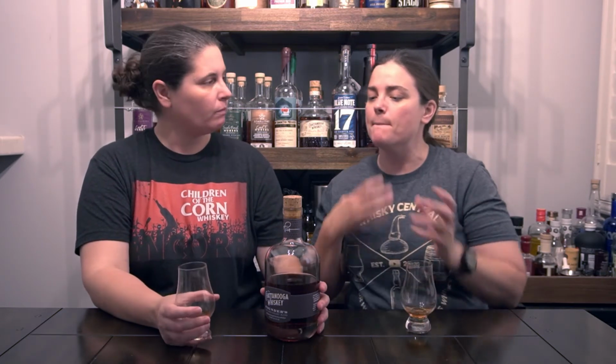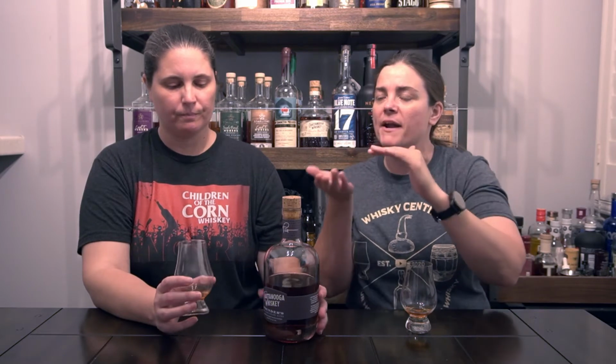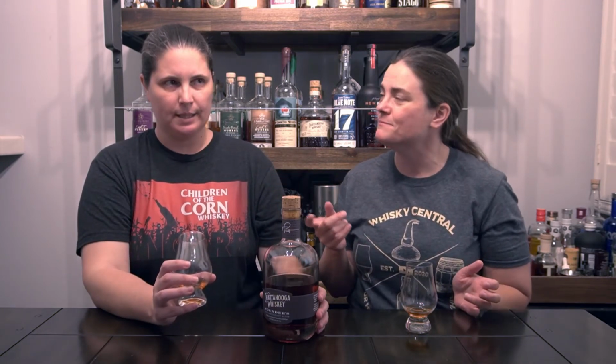It's a nice mix of that malt with the tobacco, but that bright MGP is in the foreground. It's not quite floral MGP, but it's a nice little balance of light caramel. Is that where you're getting the caramel corn? Probably, slightly. It's right in the beginning.